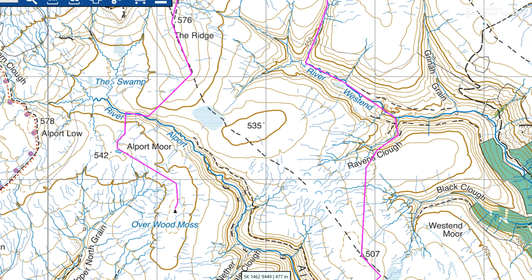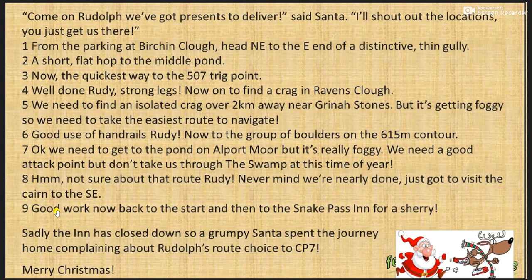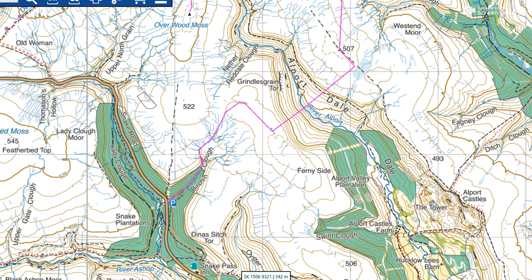All right, nearly done. What's the next one? So the final one, good work. Now back to start and then to the Snake Pass Inn for a sherry. So I've had to zoom out a little bit here, but that's where we got to there. The trig, the cairn on Overwood Moss. Straight back to start. Well, here, that's where we started, in Birching Clough, and then on to the Snake Pass Inn for a sherry.